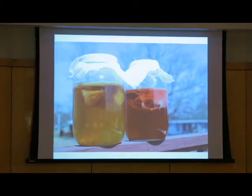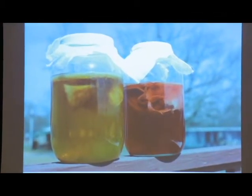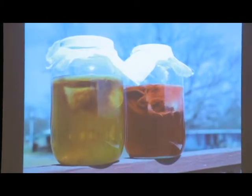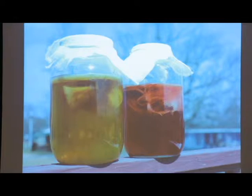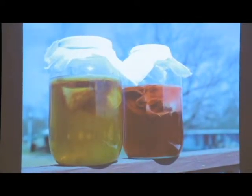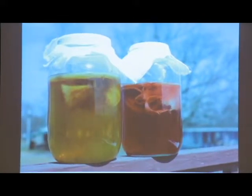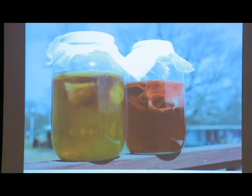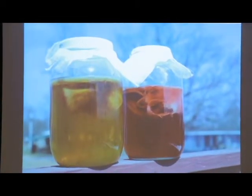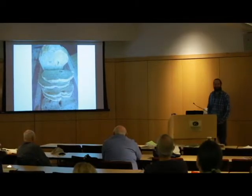This is a SCOBY. It stands for a symbiotic colony of yeast and bacteria. So that is yeast and bacteria, and it's in tea. You make black tea, put the SCOBY in it, put some sugar in it, I believe, and it's slightly alcoholic. It's like 1% because of the yeast, but your kids can drink it. It's not going to get you drunk. And it's very tasty, I think anyway. But this is another fermented product that we make, among other things.